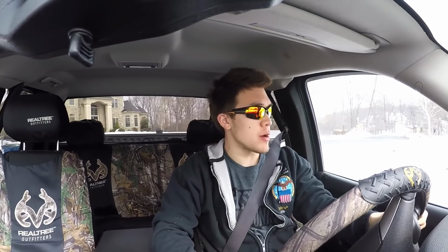Third reason that I will not be buying another gas truck is engine longevity. Now, when it comes to gas trucks, gas vehicles in general, they usually last about 200,000 miles, and that's really all you're gonna get out of your truck. Now, when it comes to diesels, they are at least double that. You're gonna get at least 400,000 miles. If you take good care of it, depending on the engine, you're gonna go way, way after that.